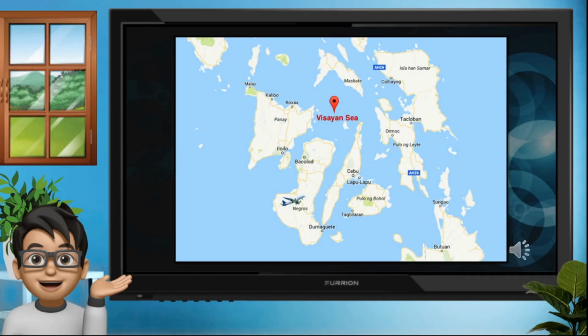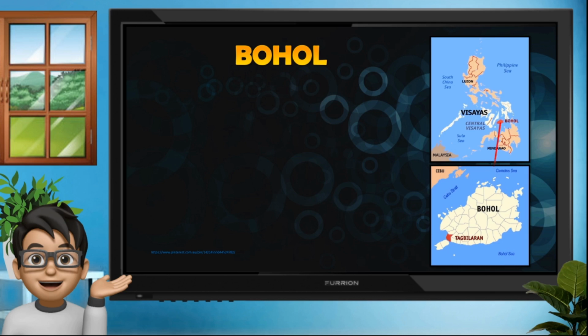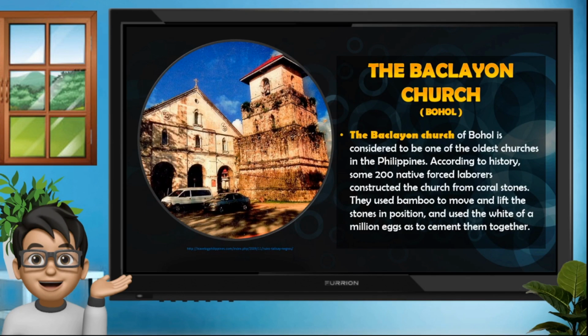From the Ruins Mansion of Talisay City, Negros Occidental, we will fly and visit the Baclayon Church in the island of Bohol. In our last destination, we will dig up the history of this church located in Bohol. The Baclayon Church of Bohol is considered to be one of the oldest churches in the Philippines.